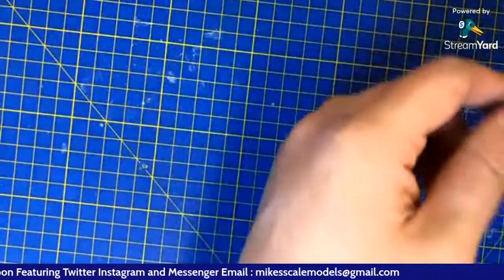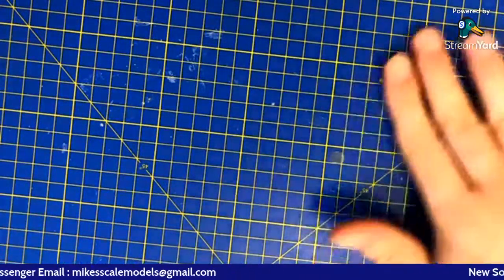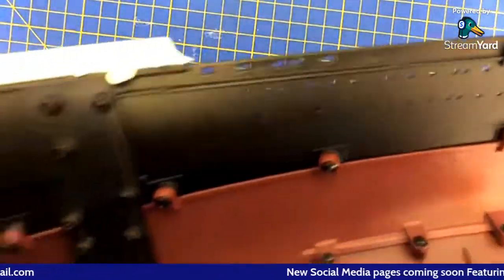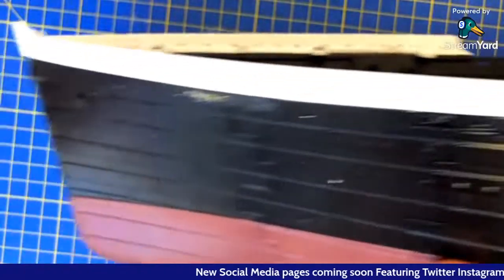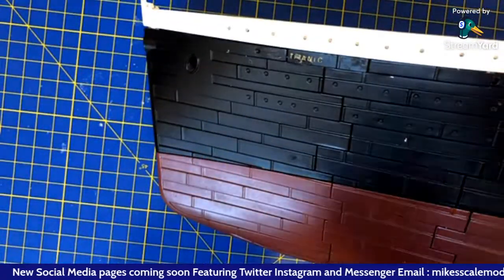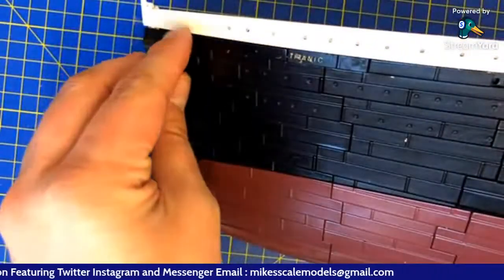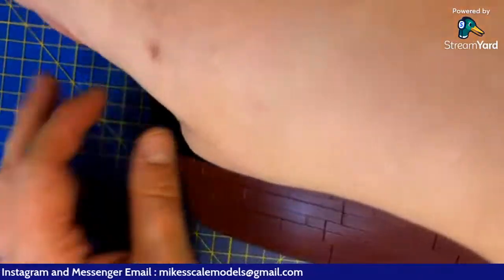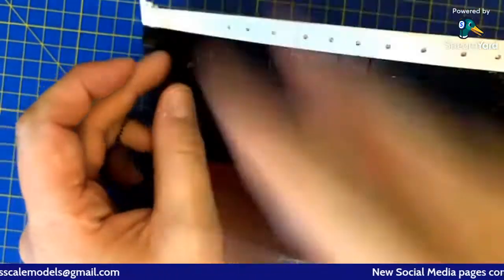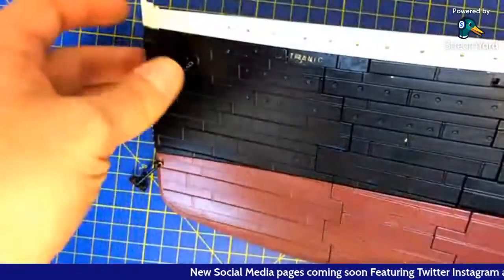So what we're going to do now is thread it through a hole, which is going to go in through this side. What a lovely issue. So this is going to go through this little hole here. It feels heavier than the Bismarck as well. We're just going to feed that through there, like this. And then we'll get a few lengths on that first.